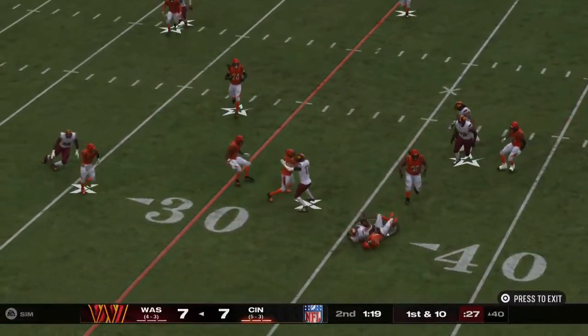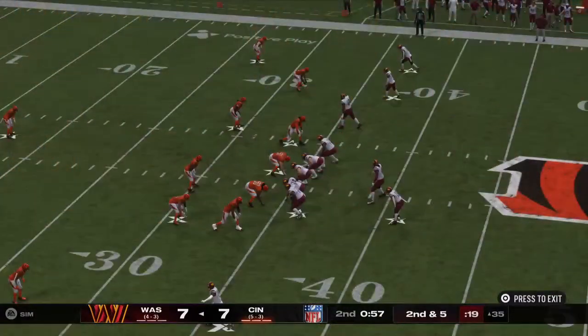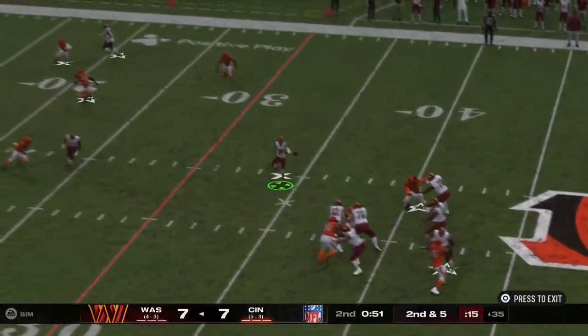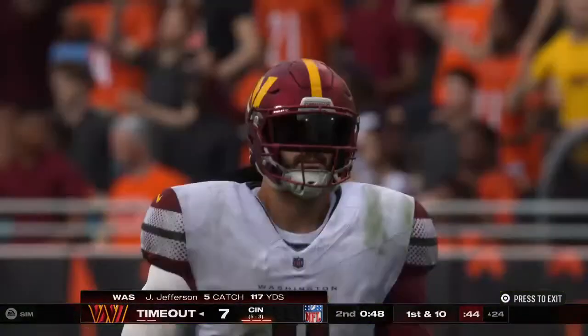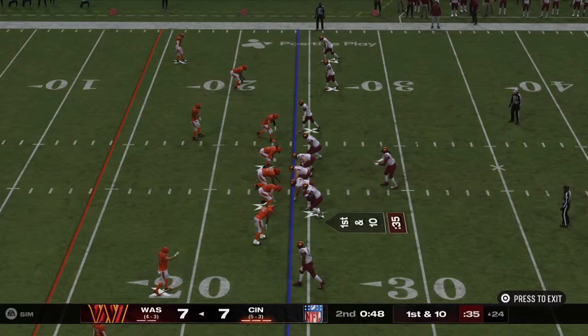He'll dump this one off to his running back, complete. And that's good for a gain of 5. Dax Hill up for the stop. All right, here we go. Second down. He'll throw it yet again. And that's Jefferson. He's got it. And he gets down to the 24 before he stopped. The Commanders take a timeout. They're first.